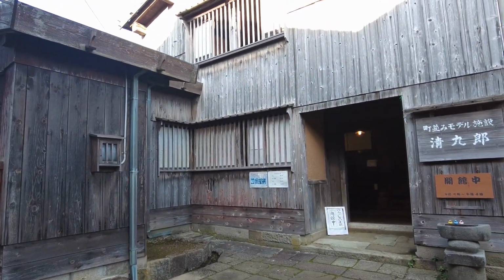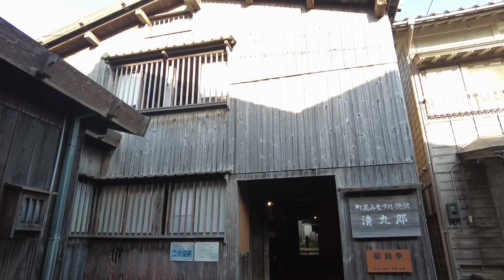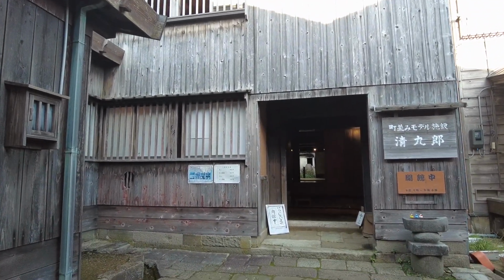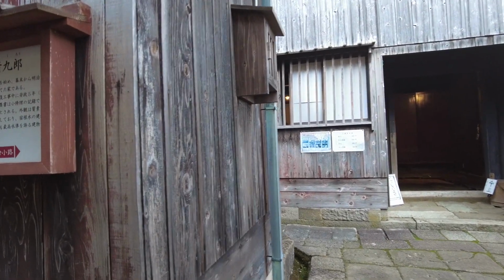And some of these houses, I think this one here, you can actually go inside. Yeah, so it's kind of like a museum, a traditional house. I mean, you have to pay to go in. It looks like they're open from 9 to 4. And it's about $4, 400 yen for adults to go in.